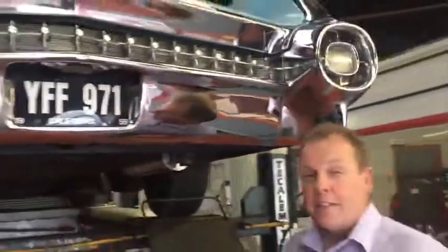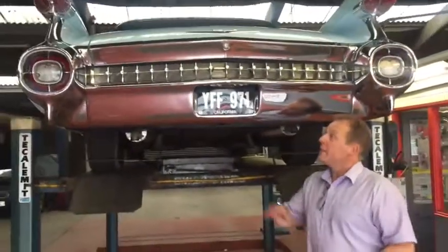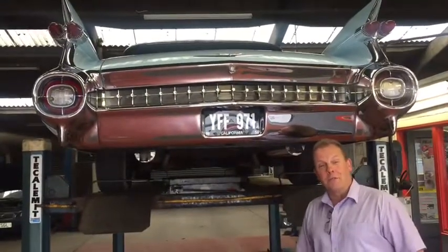And as well, with these, when you look up at the chrome and you see the reflection, obviously you better see the phone and everything reflecting back. The chrome on this car is phenomenal. You know, very, very nice. So that's it underneath, guys, and now what we'll do is we'll take this 59 Caddy out for a run.